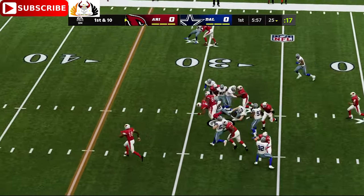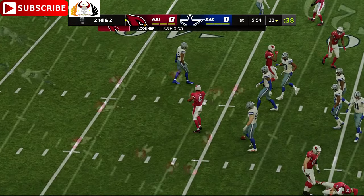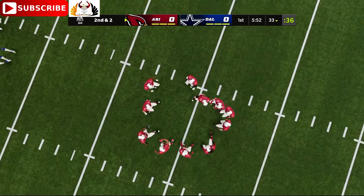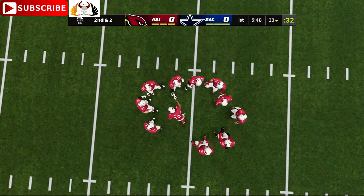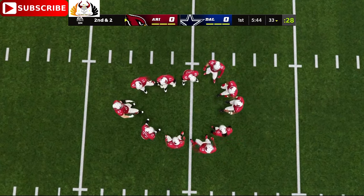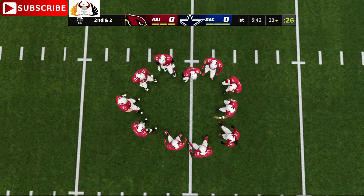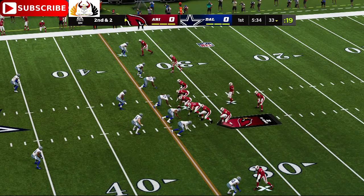First carry for James Conner. And he's upended at the 33 following a good pickup of 8. But you often say that sort of opens the playbook now, second and short. What do you think, early shot here? I like where you're going. Obviously, we've been together for a while because you know me. I want to take that shot early and loosen things up. 8 yards the tally on that first down run. Here's second and 2.